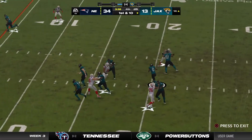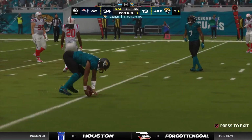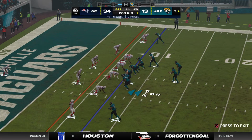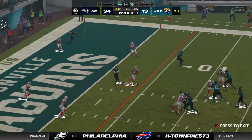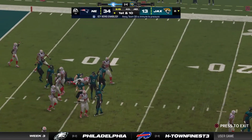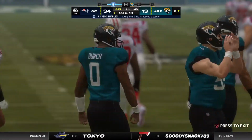On 1st and 10, Birch. And he'll protect himself at the end here as he winds up getting pretty decent yardage. 2nd down and 3, ball on the 7. Operating from the gun, Birch. Oh, he tries to force it in, and it's intercepted. And the Patriots are going to take over once again, and they'll have it at their own 8-yard line.